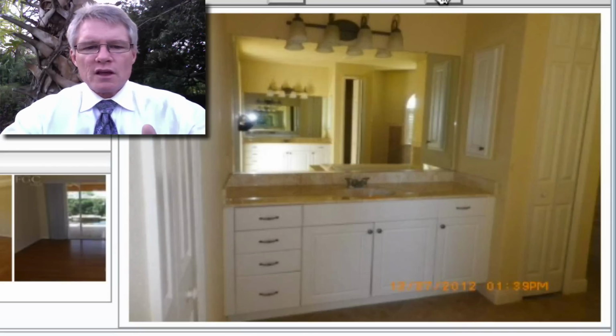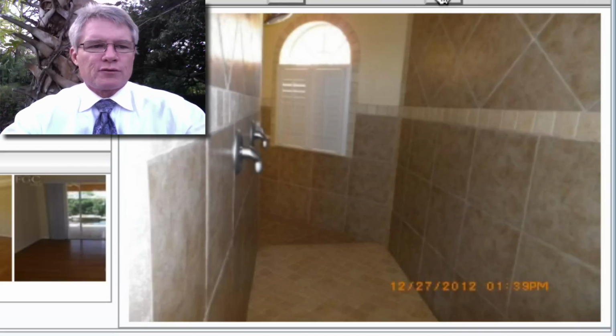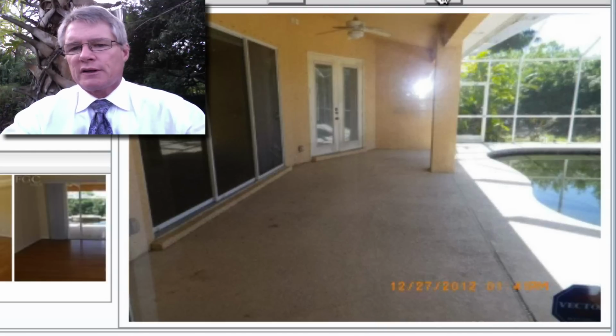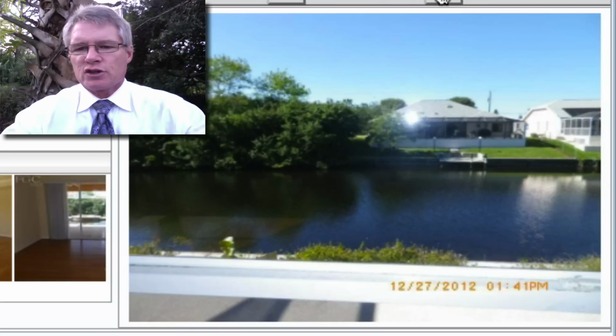Now, this home is a Fannie Mae foreclosure, so if you want to make some bids on this or you want to try to buy it, I can assure you it's going to sell for probably 99% of the listing asking price, which is $405,000.